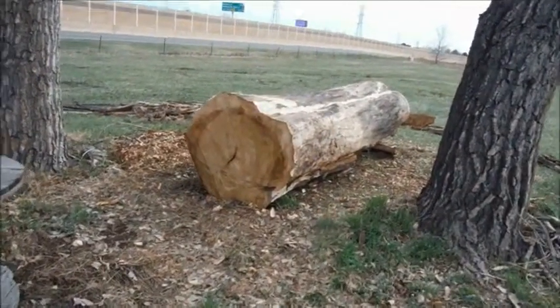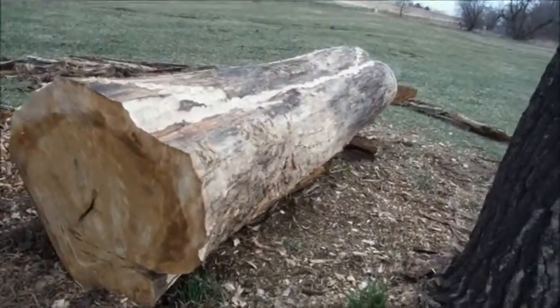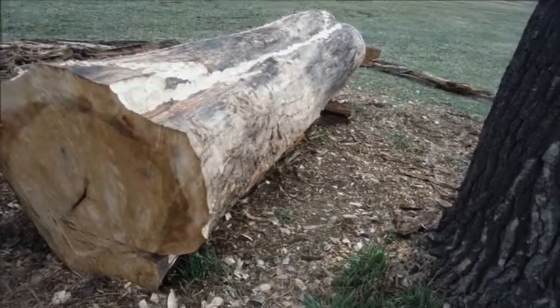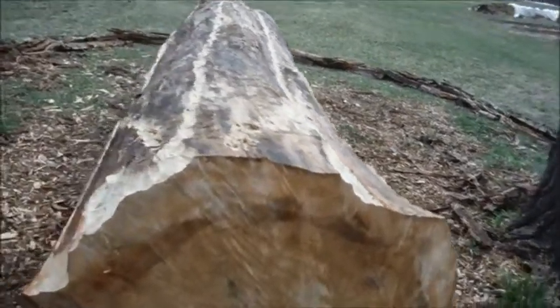Well, I made it. I saw this carved line from a ways over, and it was deceiving. I couldn't see the top of it. It looked like somebody had been carving. No, it was just me.